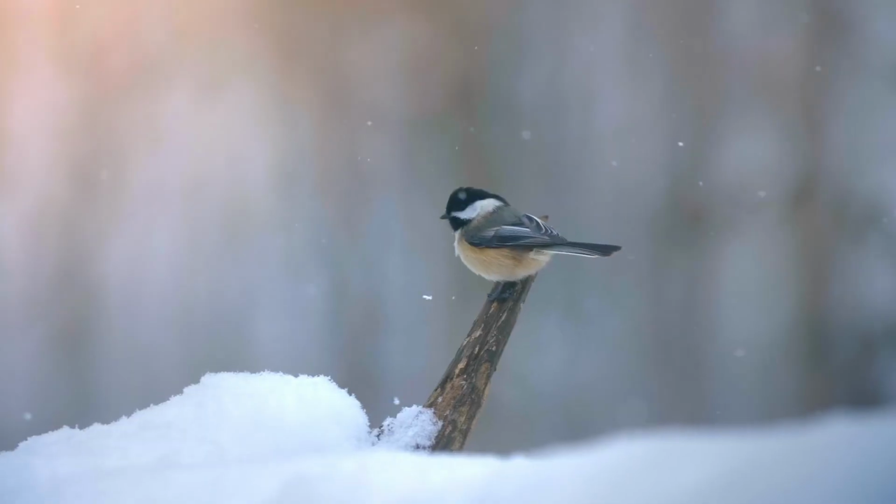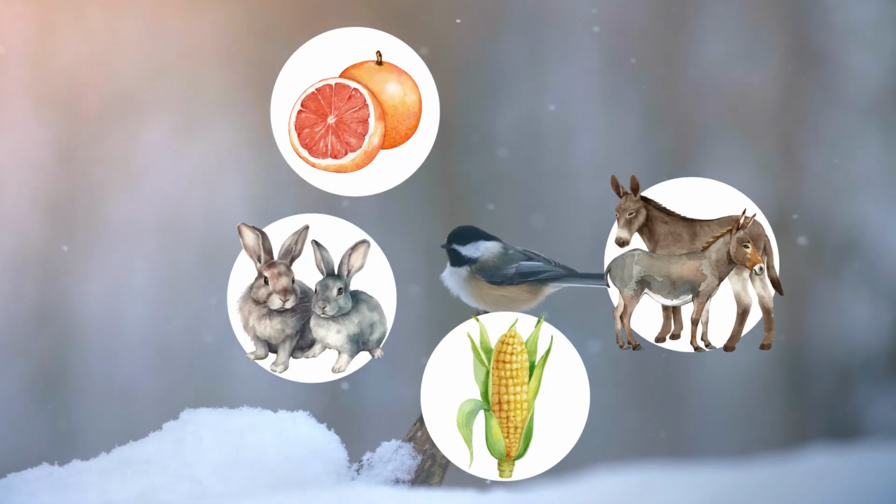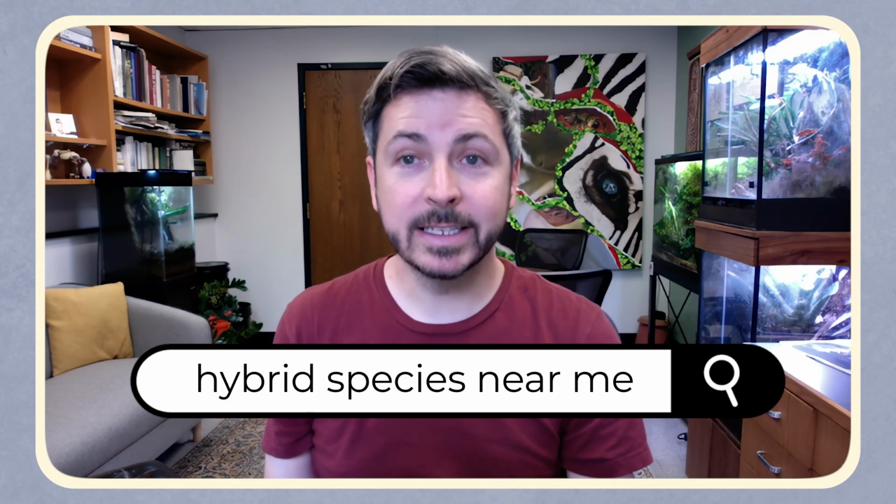Although we have no way of predicting when or if hybridization will benefit either of the chickadee species we study, or how it will affect the functioning of ecosystems that humans depend on, one thing is for sure: hybridization is way more common than people often realize. See if you can do a search and find out what species hybridize near you.